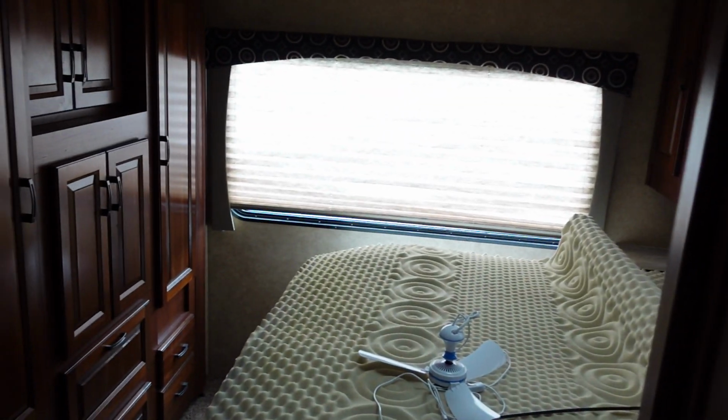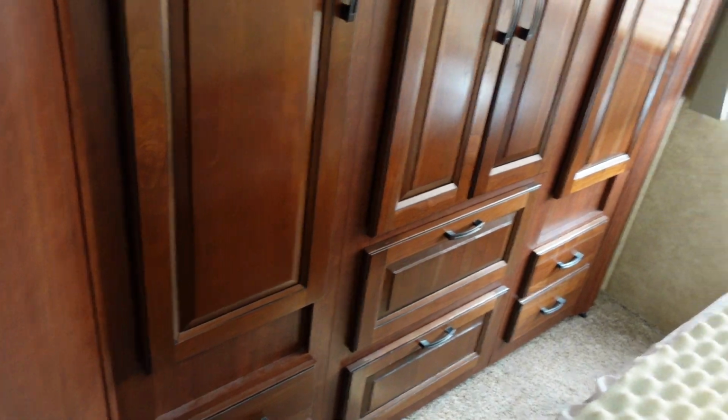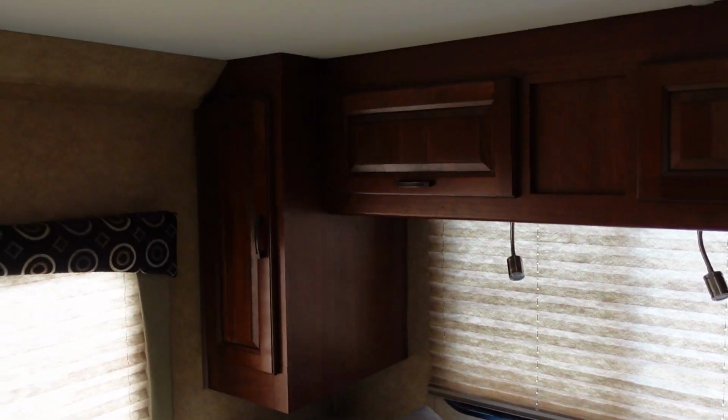And then our master bedroom, of course our cabinets and everything there. Still have my shower cap. So there's our cabinets. We'll put our clothes and stuff in there when we're traveling. And then we have our cabinets and stuff there.